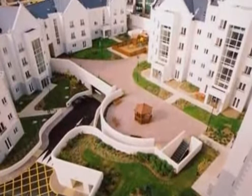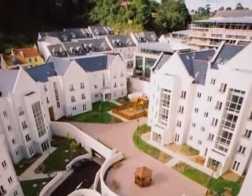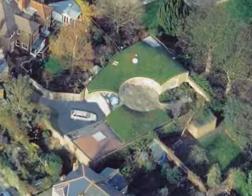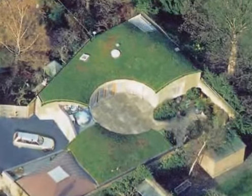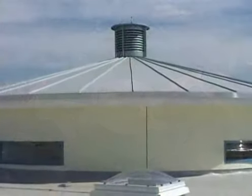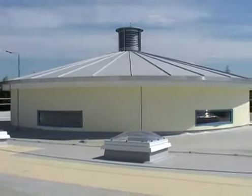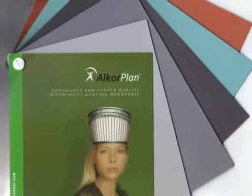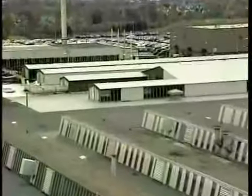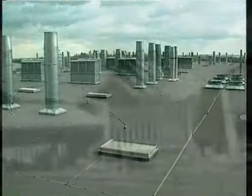In recent years, Renalit has developed the Alcor Green system for the waterproofing of intensive and extensive garden roofs. The Alcor Plan Profile and Alcor Green systems complement the widest range of roofing membranes available. Alcor Plan roofing sheet is produced as unreinforced and reinforced membranes available in 5 standard colors. The Alcor Flex CPE range is specified where enhanced chemical or fire resistance is demanded.